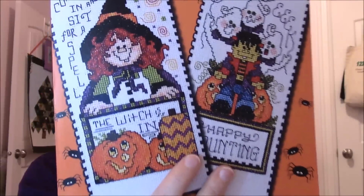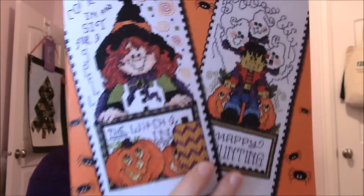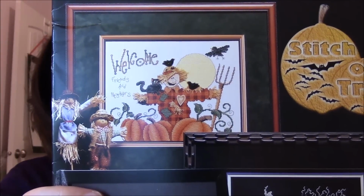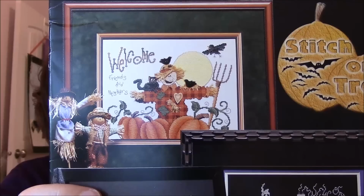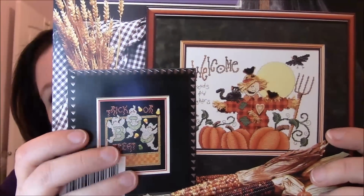Creek. So we have Halloween Banners 3, which was a freebie just this past month. And since I was ordering a couple of other things, I figured I may as well throw this into the shopping cart as well. That's a freebie. And then I have their booklet Stitch or Treat, which has a cute little fall-themed one up there with the scarecrow that's just welcome friends and neighbors. Plus the Great Haunted House and a skeleton guy. And then they also have this cute little ghosts farming. There's the scarecrow again, and then these cute little ghosts down here in the corner. So there's that series. I think I got that at Hobby Lobby, to be quite honest.